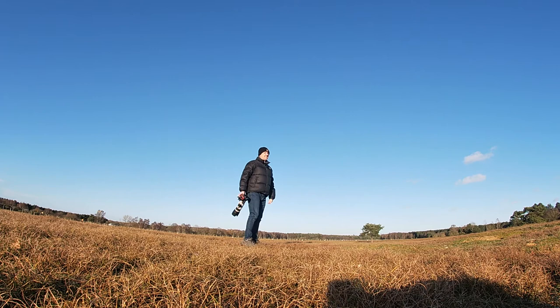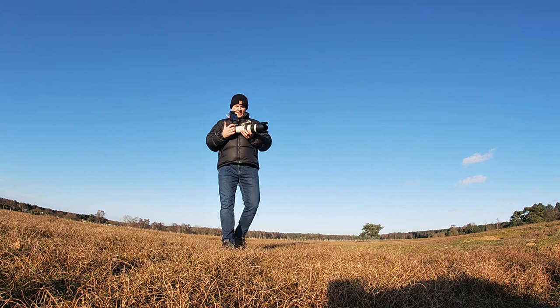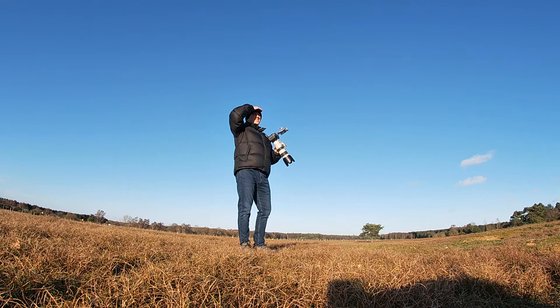First use of the extender, I'm quite happy with that. I thought it focused a little bit slowly earlier, but I think it's actually okay. It's at least comparable to the Tamron.